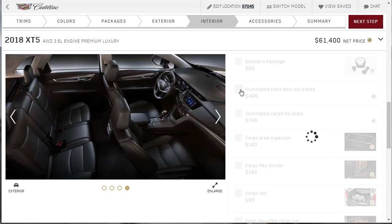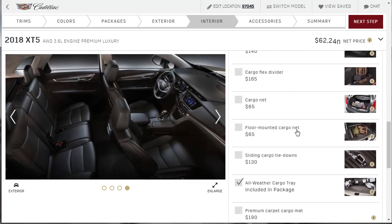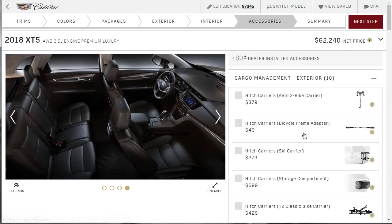Oh, I forgot that on the other ones. Illuminated front door sills. I forgot that on that other one. Yeah, and the sill plate. I like that stuff. See, that's why I keep doing it, because I just forget sometimes. Sometimes it all blurs together.